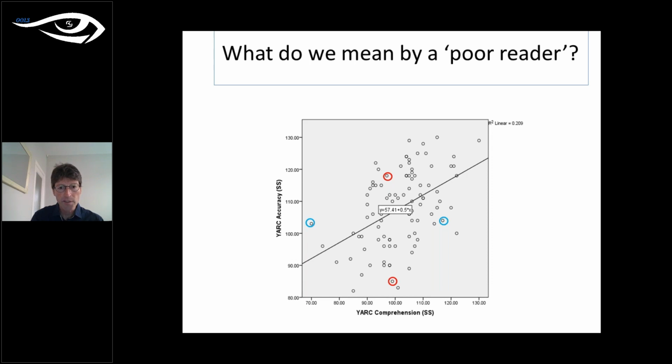examples. So if we take a look at this child that I've circled in red, they've got an average comprehension score because it's close to 100, but the rate of reading is below what it's expected to be. It's about 85 on the standard scale. But here's another child whose comprehension is about 100, and their accuracy is much greater. So I've just highlighted here with these two red circles how the same comprehension can be associated with two hugely different levels of accuracy.